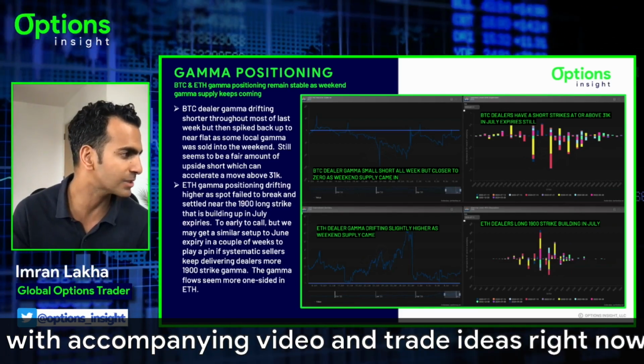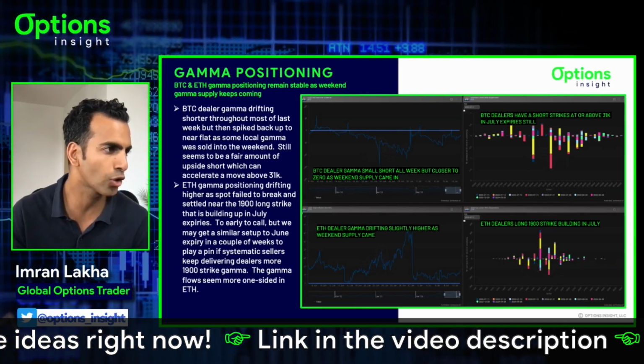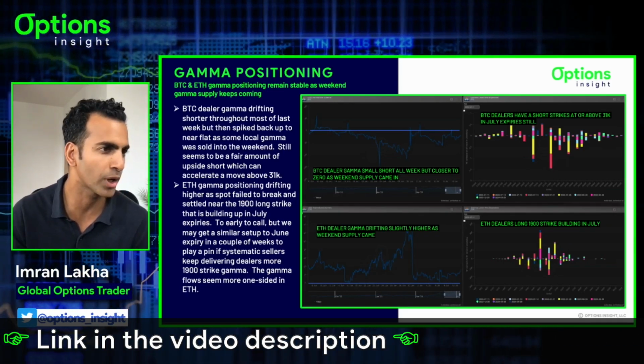Okay, so that's what I'm seeing in positioning. So I'd say positioning quite neutral, getting longer in ETH and pretty flat in Bitcoin, but it's likely to have more impact in ETH.